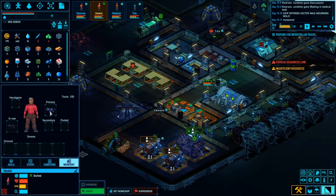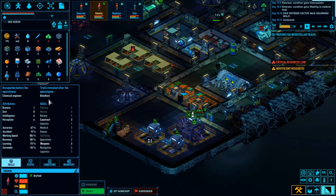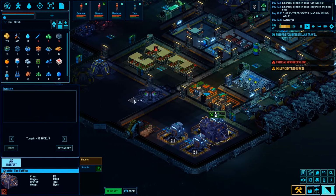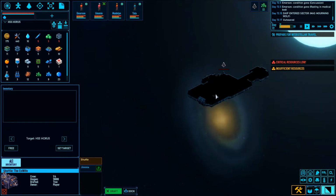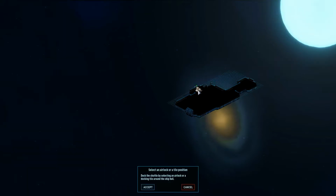Jimmy, remember, is carrying some kind of automatic weapon. So he should be okay. He's also tough. He's got some gunner skill. Mainly, though, he's got bloodlust, so he doesn't get scared or panicked. Jimmy's going to come over here and dock at this ship here.